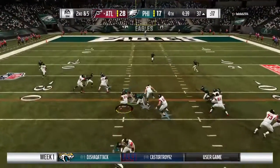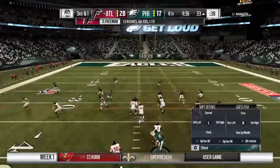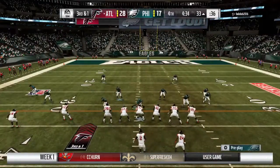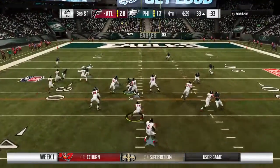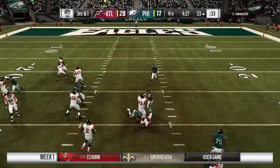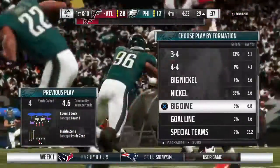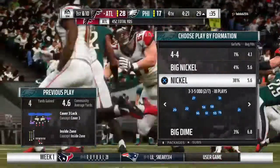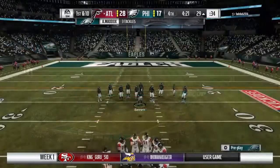Again, they'll run with Freeman. And he'll be taken down at the 33, a pickup of about 4. Bottom line, they want to keep this clock rolling, so they'll take that one right there. They just want to keep falling forward, and they want to put the onus on the big fellas up front in order to bring this one home. And he picks up the first before he's taken down at the 29.